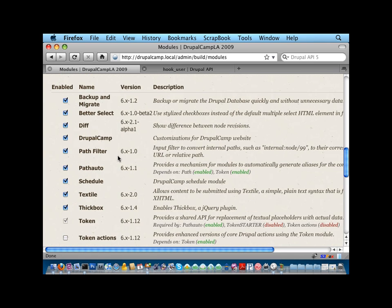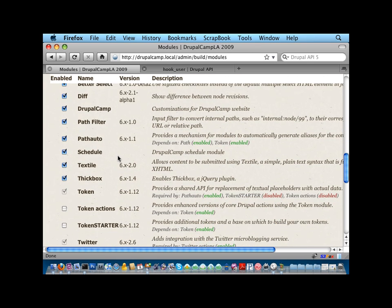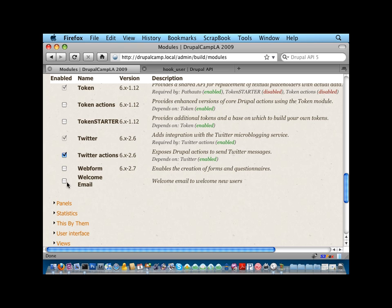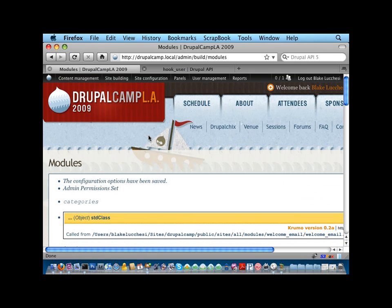Okay, other. Since we didn't define a package in our info file, it just throws in an other. And we have, hey, welcome email. Okay, you notice that stuff comes from the info file as well, just background. So we're going to turn our module on. What this does is it updates the record in the system table. It says, hey, this module is turned on. Status is set to 1. The weight is default to 0. So this module will actually implement hooks pretty late because it starts with a W. Gets sorted down to the bottom.